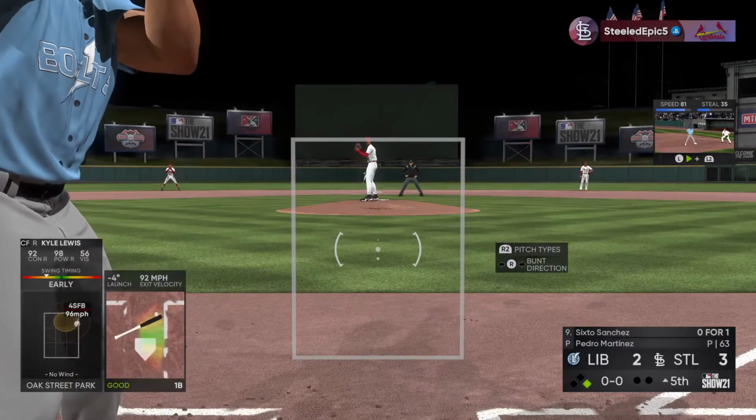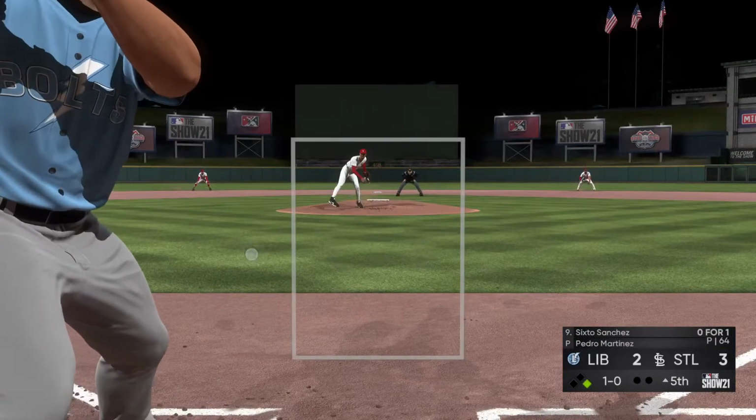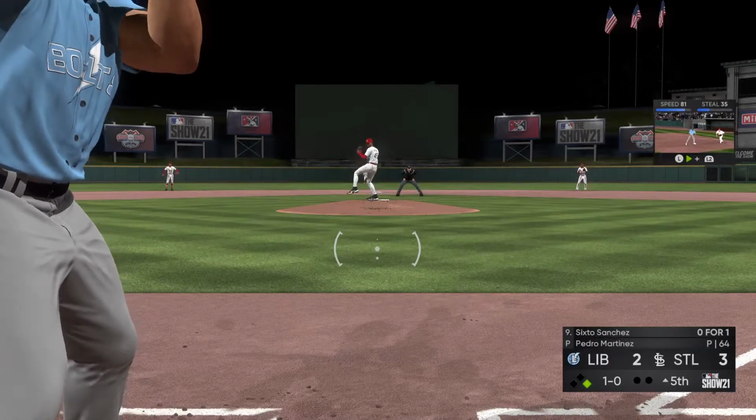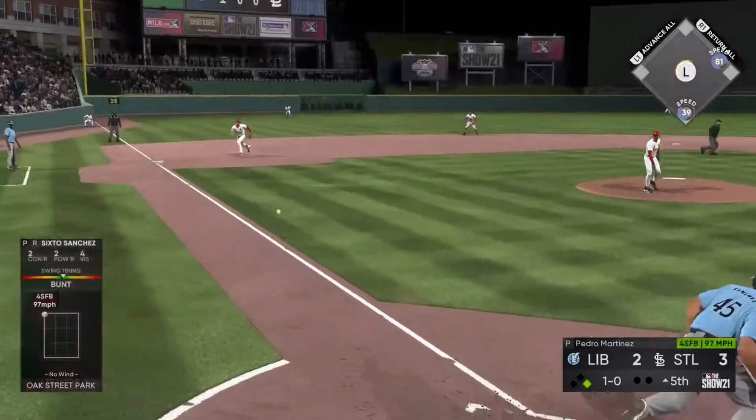Yeah, one of the best hitters and truly blessed by the gods, but I don't think people realize the amount of time and effort this guy has put into honing his craft to become one of the great hitters in our sport.